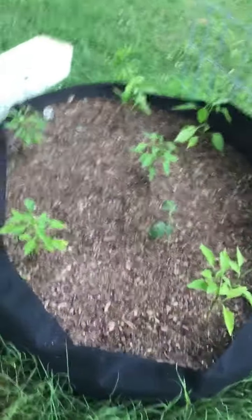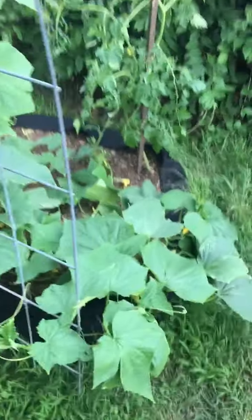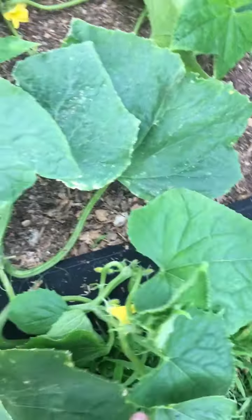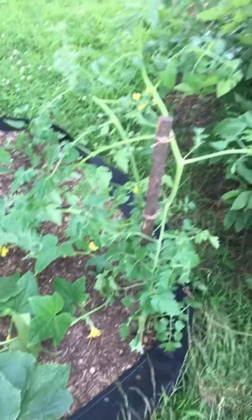Peppers aren't doing so hot. I think this is a bad spot. They're not getting as much sun as they should, but starting to do a little better in the heat. I mean, my cucumbers are just going insane. These are all baby cucumbers, like pickling, except for this guy here. And I actually already got one big cucumber. Man, the flavor was amazing.